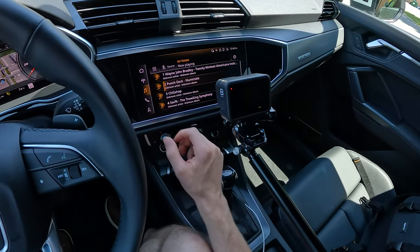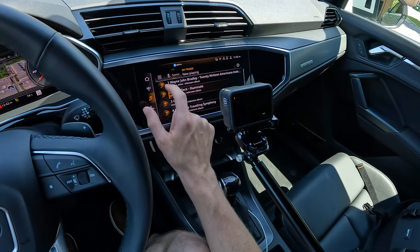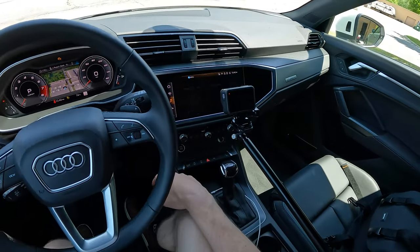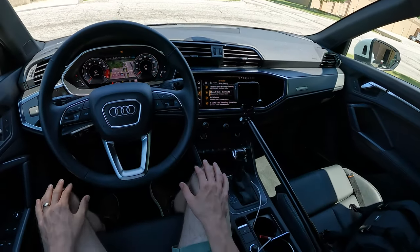Do we have any streaming sources? Let's see. No, I don't. It does say streaming services over there, but it just says the selected system's currently unavailable. So I don't know if that's because it's not being paid for or it's not installed or what.